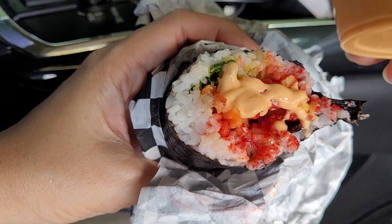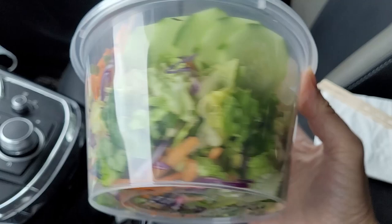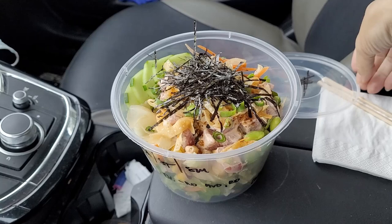Dig in. This is another choice that I usually get from there. It's called bearable, where you can just choose your base, your toppings, what kind of poke you want. And I usually go for the mixed greens with spicy tuna and a spicy mayo sauce.